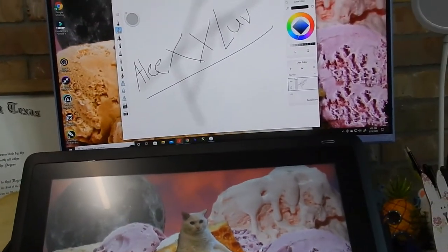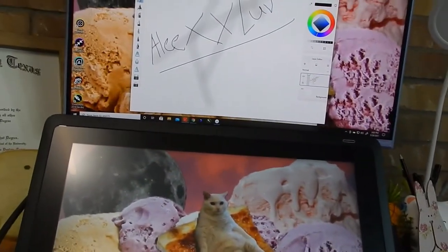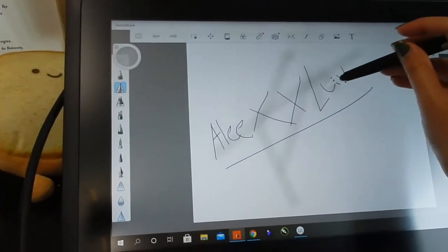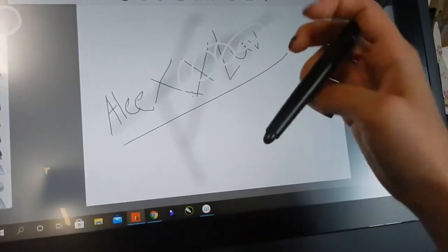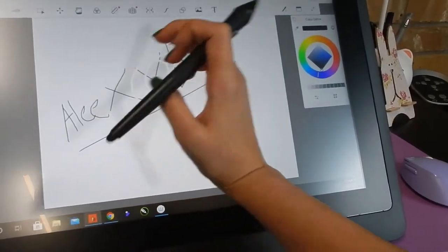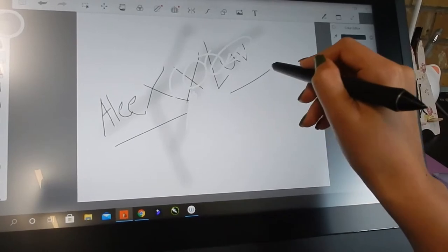Let's try Sketchbook simply because I do not want to do Corel. Why does that say Alex Love? Let's do some erasing. Oh, look at that. Whoa, it feels like paper and it does not detect my finger, which is really good because my Surface Pro detected my fingers and it was very annoying.